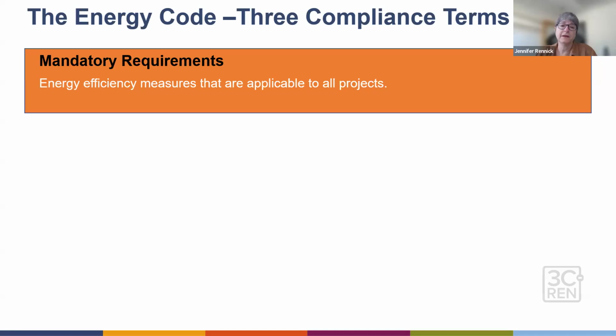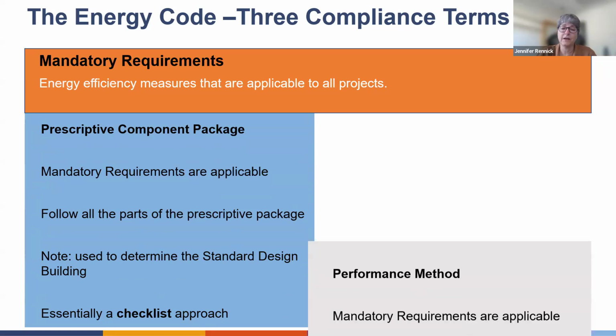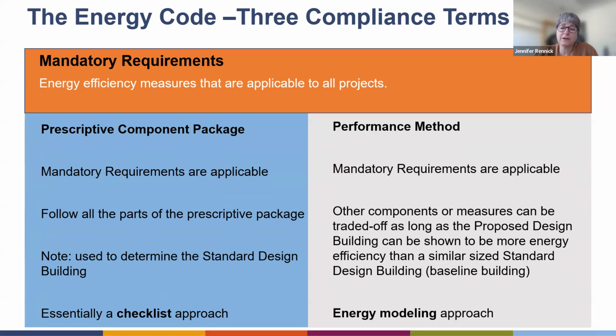And as a reminder, the mandatory measures are applicable to all the projects and their energy efficiency measures. The prescriptive component package is applicable to projects when you do it as a whole that way. It's essentially a checklist approach. It's like following a recipe. And then if you are a creative cook and you like to mix it up when you cook, then you can do that, but you would move to the performance method, which is your energy or computer modeling.